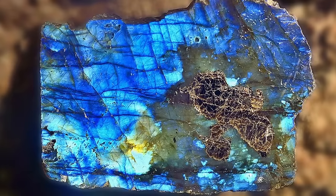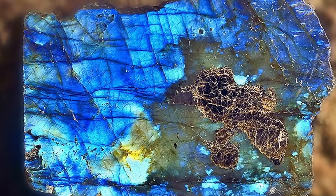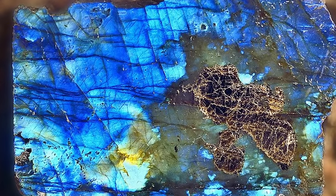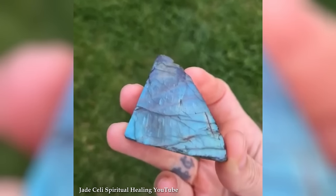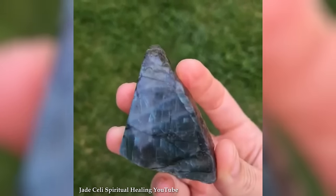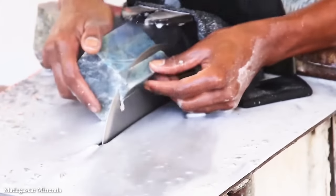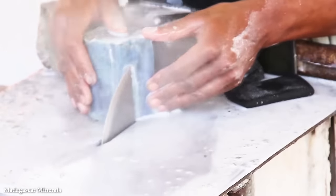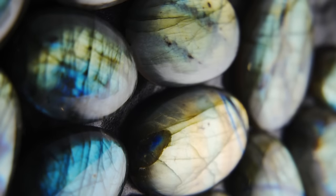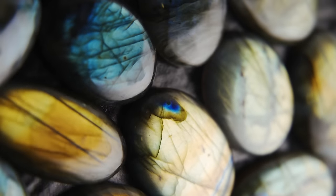This optical phenomenon creates a captivating display of colors that shift and change as the stone is viewed from different angles. It can display a wide range of colors, including vibrant blues, greens, yellows, oranges, and even flashes of purple or pink, all of which happen as a result of light interference within the crystal structure. At first, you could easily dismiss it as an uninteresting whitish-gray rock, but once it's polished, the secret display of color is revealed, and it's one of the most mesmerizing rocks you'll ever see.